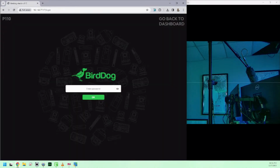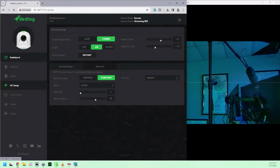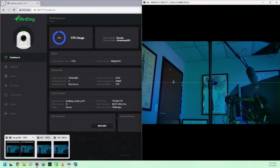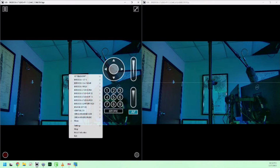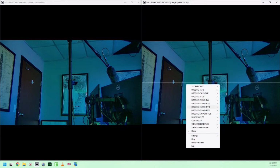AV setup, don't tell anybody my password, and we say ultra high. All right. And then the dashboard. We restart the NDI chip. Wait for it to come back. And then we open up. Whoa. Oh, that's cool. And then we open up this camera. P110. Bueller.